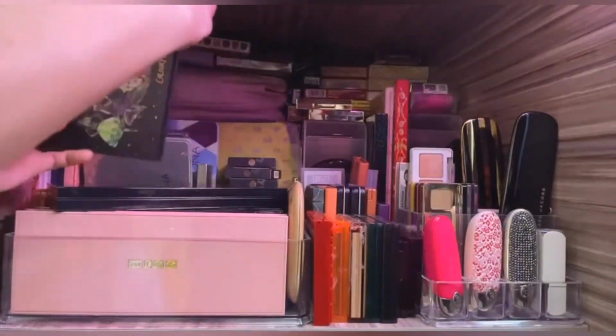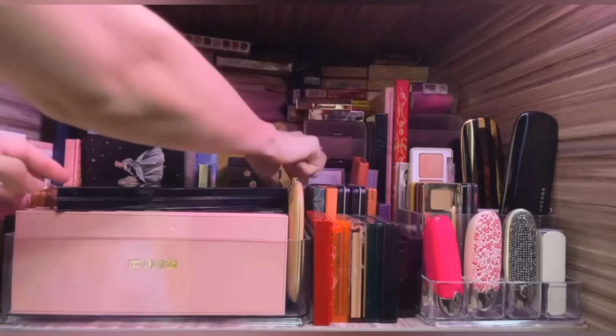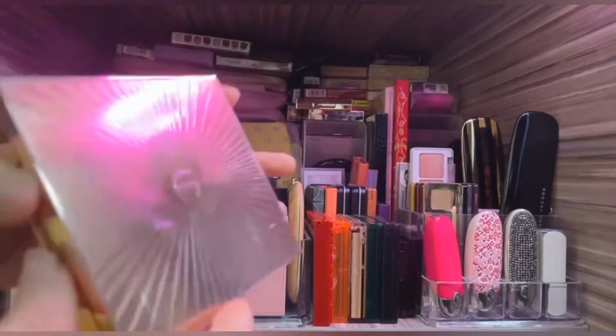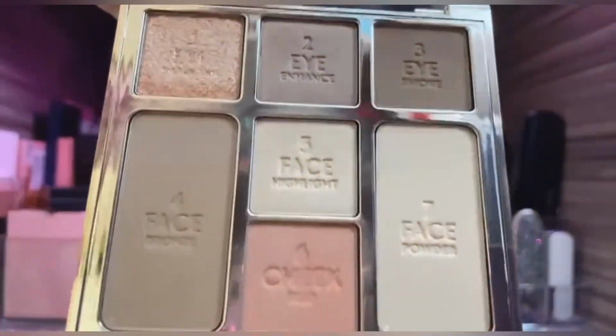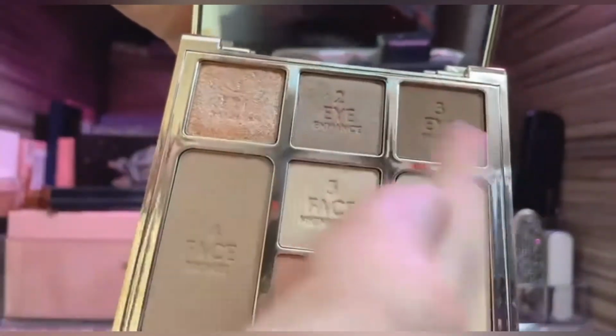So these are all the eyeshadows I have in my collection. Next, I'm going to show you my face palettes. I really love face palettes, and this is my favorite face palette. This is the Charlotte Tilbury Pretty Blush Beauty. So these three are eyeshadow shades.